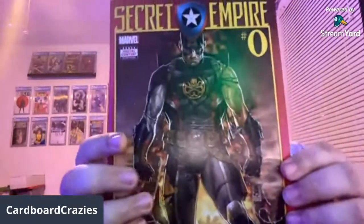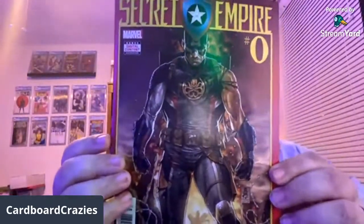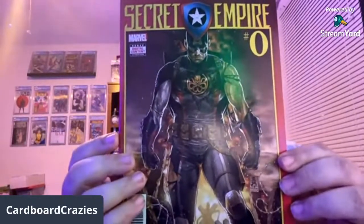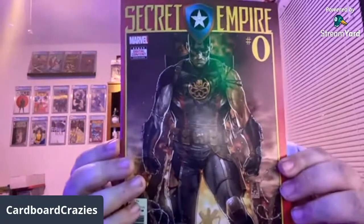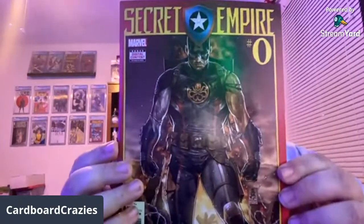Now this is one I have not gotten before. Although I have gotten plenty of Secret Empire, I've not gotten Secret Empire #0. And this is a cool cover because it's got Captain America with his Hydra outfit on. And of course, Hell Hydra. Hell Hydra is not here. Boo.